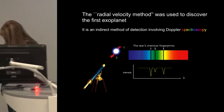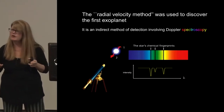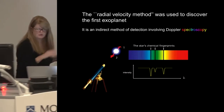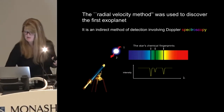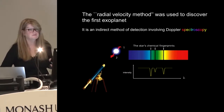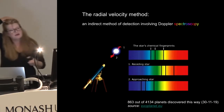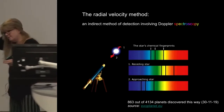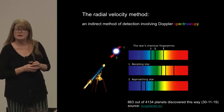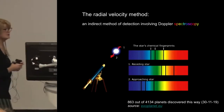So they figured this thing seems to be wobbling back and forward every 4 days, but is it really happening? We've got to come back after some months or however long it was and see if they can predict where the next point on the curve would be. Okay, so in fact, nearly 1,000 of the 4,000 planets known so far have been detected this way, and this was the main way of detecting planets for quite some time.